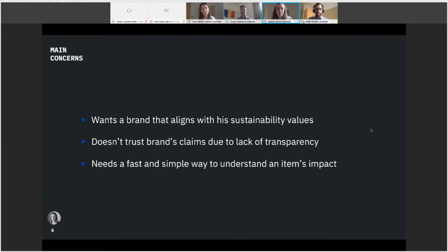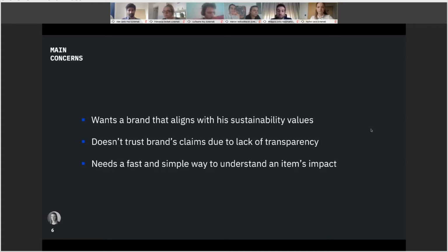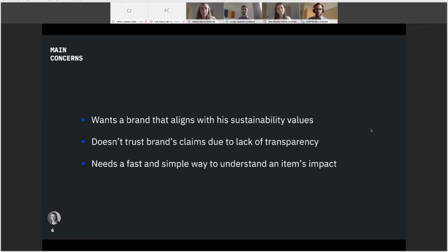So first of all, he wants a brand that he feels aligns with his values on sustainability. And quite a few brands do give sustainability information, but they don't always show transparency or any proof for the data they're showing. So he feels it's difficult to trust these brands. And he also wants a quick and easy way to understand the impact of the purchases he's making.